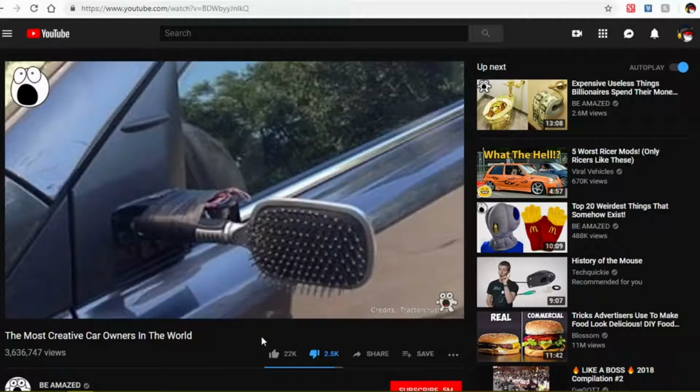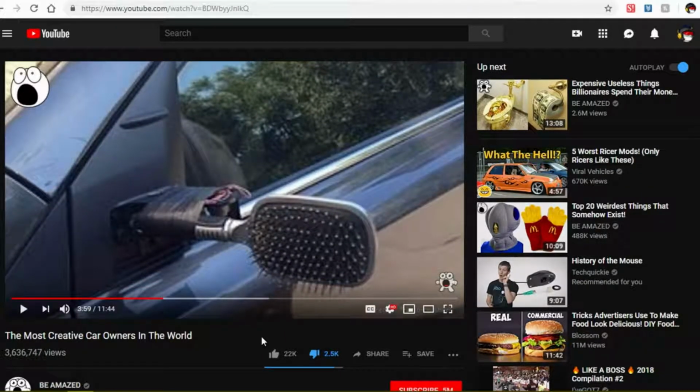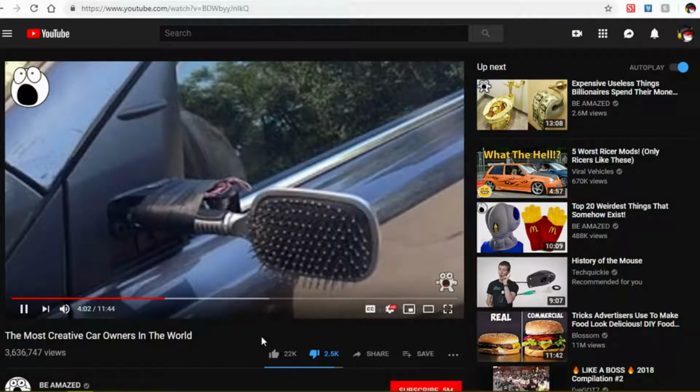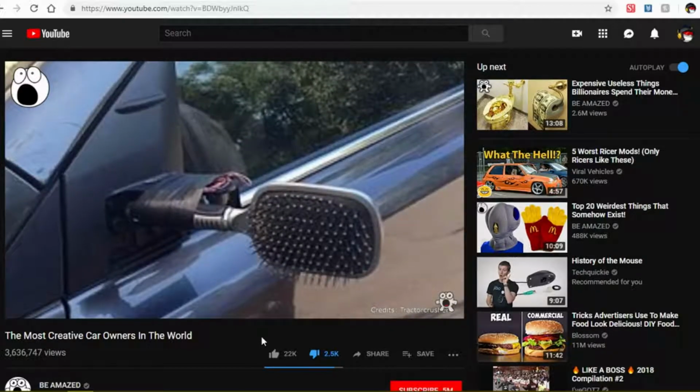And if you ever lose a side mirror, you can always use a hairbrush like this person. That would just fly off because they're using electrical tape. They're not even using duct tape. Wouldn't you think that would just end up flying off due to wind? Again, not exactly stylish, but it might be a workable solution in the short term.